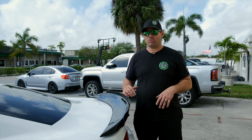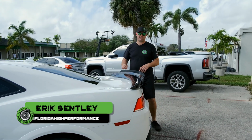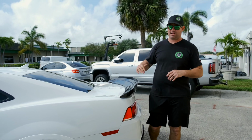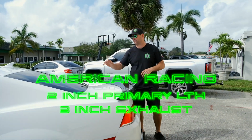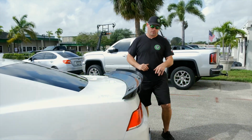So as you guys know, with any build, what comes in must go out. Right? This 427 and Whipple are moving a whole bunch of air, so it was very important that we went with a very high quality and free-flowing exhaust. Of course, we turned to our friends at American Racing Headers, who provided us with a 2-inch primary long tube header and a full 3-inch exhaust all the way back to the tips.